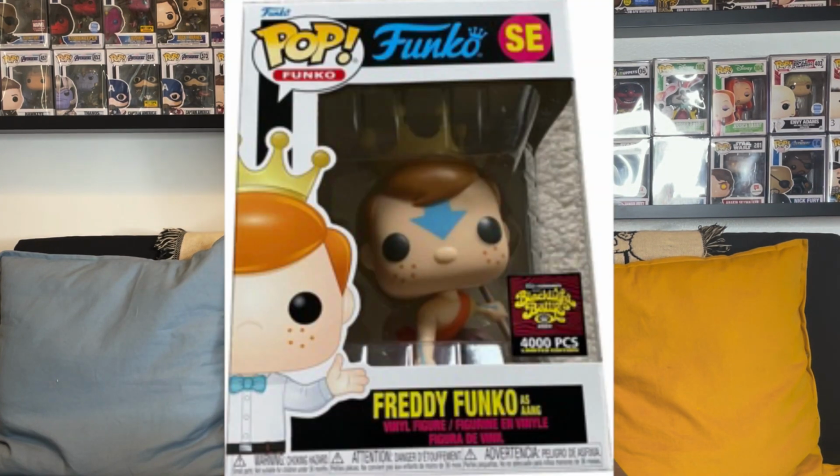Another one that I think a lot of people were big fans of was Freddy Funko as Aang from Avatar: The Last Airbender. Definitely does look like a nice pop with some great detail. Not one that was on the top of my list, but I thought it was definitely really cool.